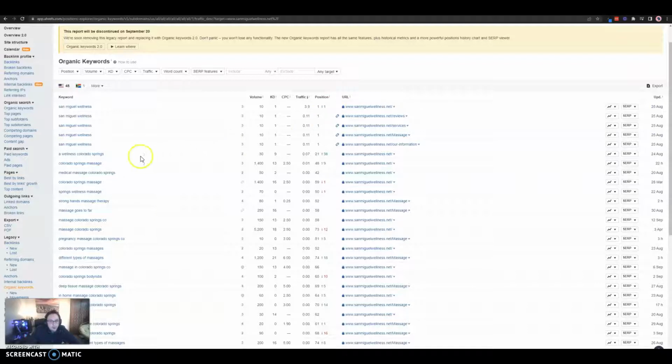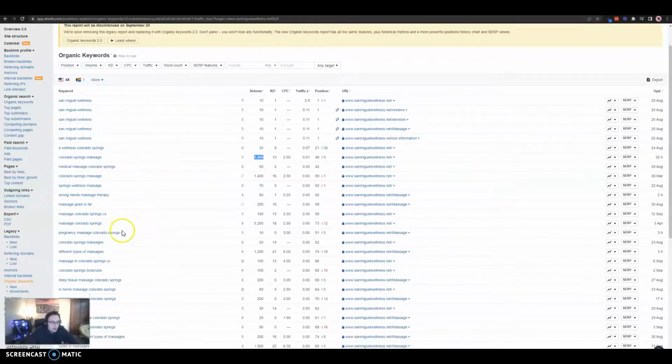Okay. And then as we scroll down, we'll look at the words here. If we look at these really good keywords, there's actually a ton of search volume for massages in Colorado Springs. Just this one keyword, Colorado Springs massage, gets around 1,400 searches per month. That's a lot of traffic you could be capitalizing on. And that's just one keyword. If we go down and see medical massage, Colorado Springs, it's 50 searches just for that one keyword.